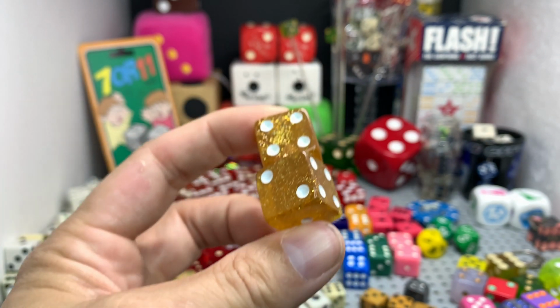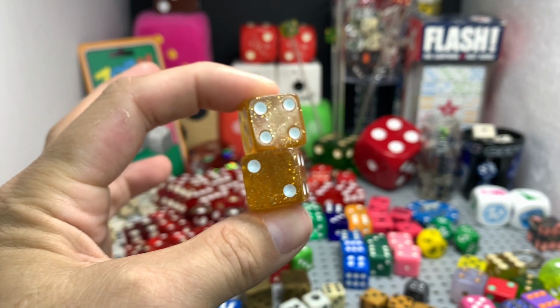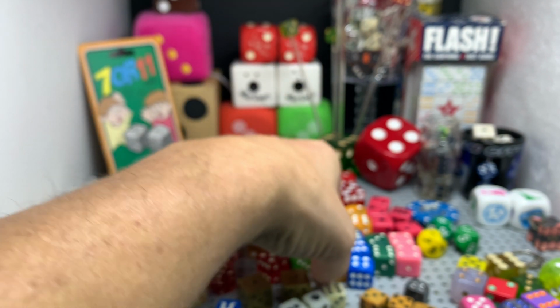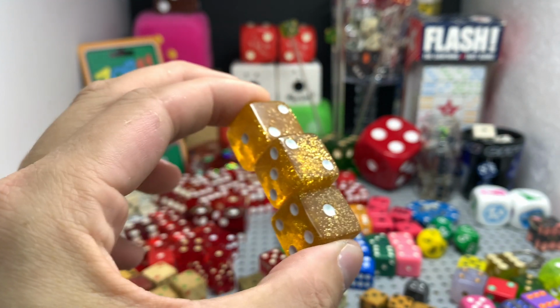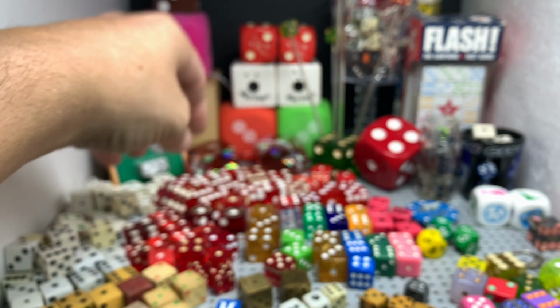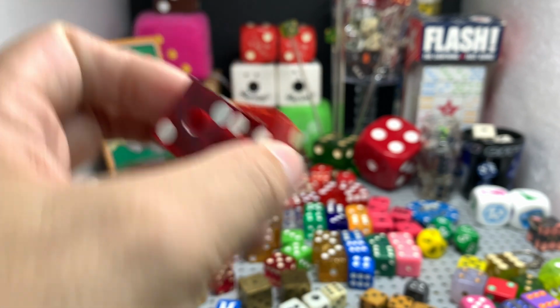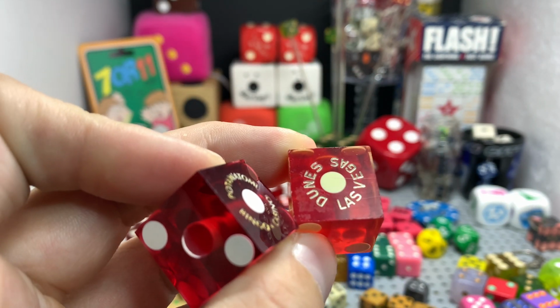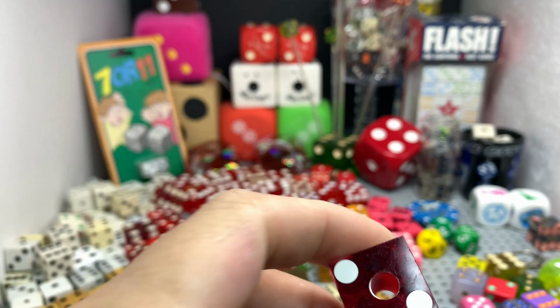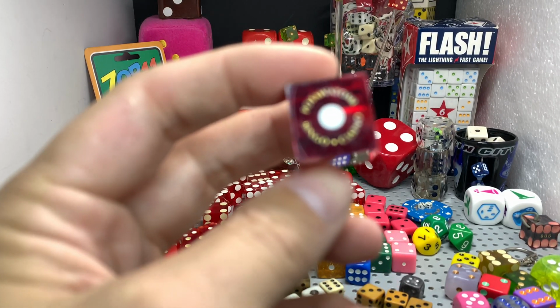You can see I got really nice sparkly dice. Yeah, you don't run into these too often. I mean, I do got 5 of them, but it's probably from a game set. Maybe even bar dice or something too. These are nice when you go to casinos. You get these dice. Like this was the Dunes for Las Vegas, or from Las Vegas. I believe this is Potawatomi here in Milwaukee.